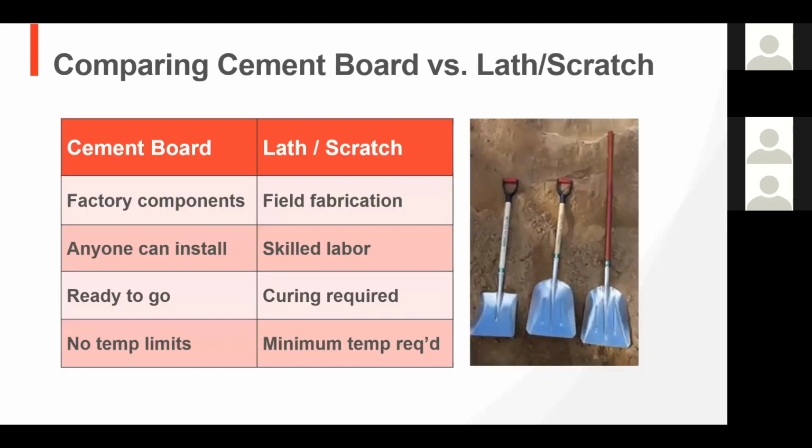In simplest forms, comparing cement board systems, and by the way, there's multiple manufacturers of cement board systems, so it's not just one, to the lath and scratch. Factory components on the cement board side, meaning everything comes to the job site ready to go off the truck except the polymer modified adhesive. That does need to be mixed, but only with water, no other additives. With the lath and scratch, we've got a sand pile, we've got a mixer, we've got shovels, and we're mixing all our ingredients at the job site. And hopefully in Southern Texas, in August, that shovel weighs the same at 8 a.m. as it does at quitting time at 3 p.m., right? So all of that can affect the long-term performance of traditional stuff.